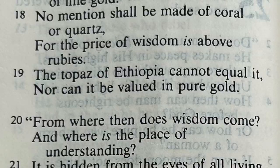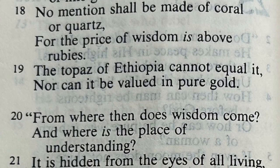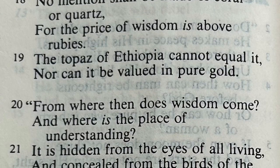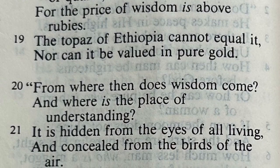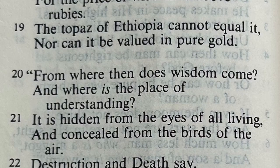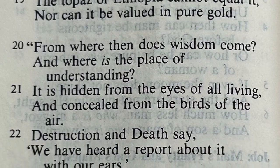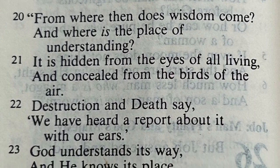But if you look at where it is in Job 28:19, the topaz of Ethiopia, the pitda of Cush is actually what it says. I don't even know, Cush is not necessarily Ethiopia. That's a bad interpretation. The pitda of Cush, the topaz of Cush, cannot equal it, nor can it be valued in pure gold. From where then does wisdom come? And where is the place of understanding?